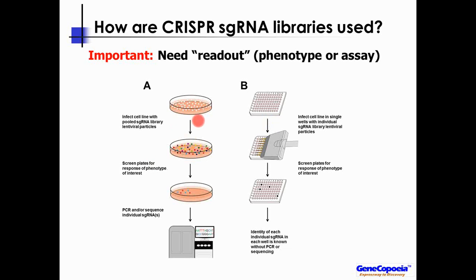Part A shows a pooled strategy where you use lentiviral transduction to infect a cell line with pooled sgRNA library lentiviral particles. These pools will often contain hundreds to thousands of sgRNAs targeting genes, as I mentioned. Once that is done, you can screen plates for a response to your phenotype of interest. Then in the pooled strategy, after a number of cell cycles, or applying, say, a drug of interest or some other challenge, you take the pooled cells, isolate DNA, and do PCR and sequencing to see which sgRNAs are represented or underrepresented that have caused your phenotype. This is most often done on very large libraries using next-generation sequencing.